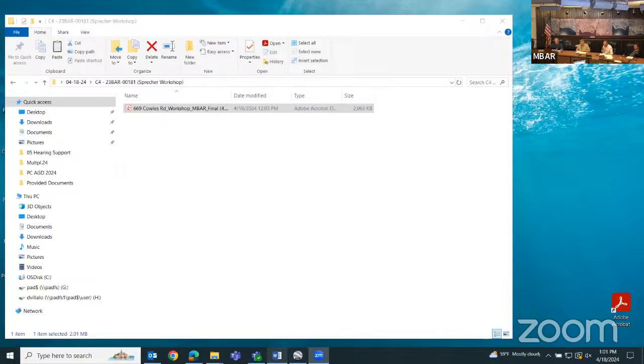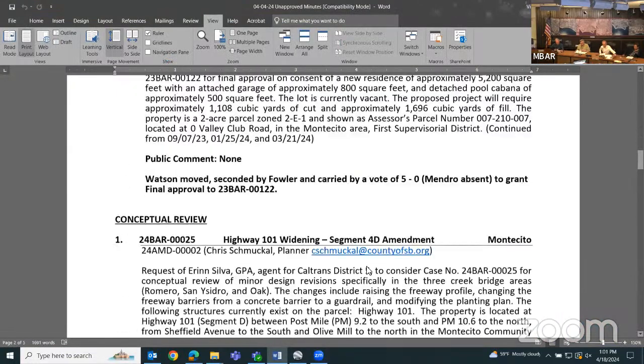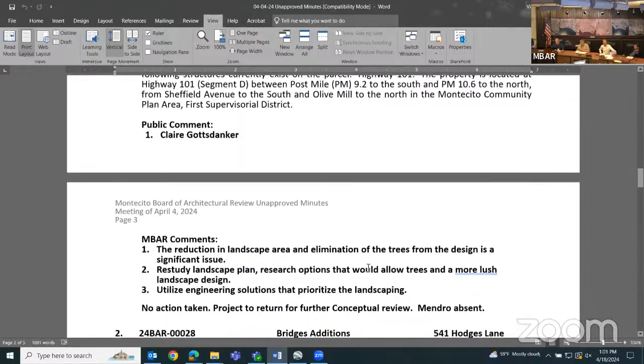Minutes of April 4th. Anybody got anything, please? Item one, the highway widening. One of the first comments, I think, was: it says the reduction in landscape area and elimination of the trees from the design is a significant issue. I think basically it was just plainly not acceptable.